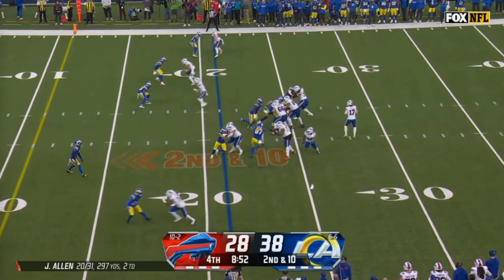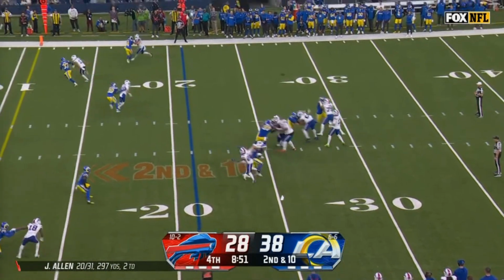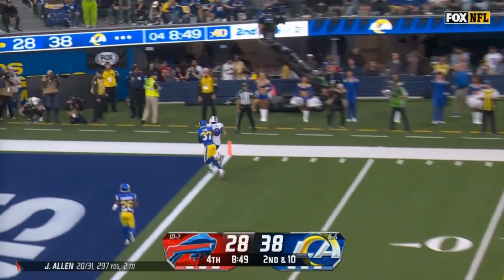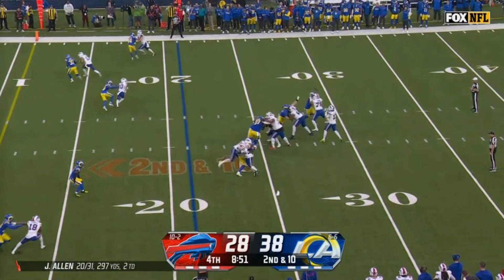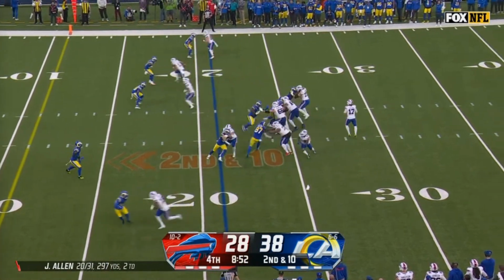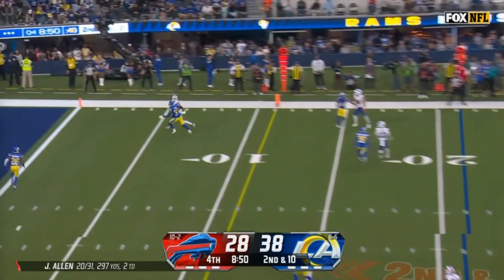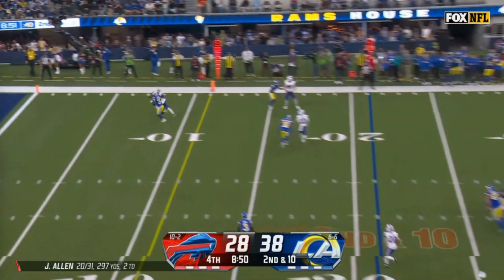So, unfortunately for him, the defense definitely let him down. I think some of the clock management stuff by the Bills let him down in this game. Puts up 42 points, becomes the first player ever with 3 rushing touchdowns and 3 passing touchdowns in the same game. So he's doing it all for the Bills. Unfortunately, wasn't enough in this game, but still an unbelievable performance. So definitely deserves credit for that.